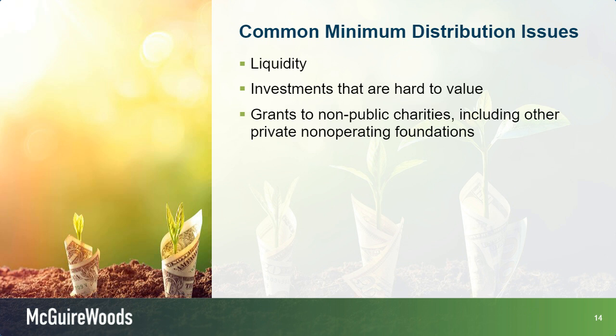And then the alternative investments also create some valuation issues. Yeah, so the second bullet on here is investments that are hard to value. Because remember, we said the way this process works is it's 5% of the value of the assets that are not part of your charitable activities. And so that means you've got to value them. And for publicly traded stocks, it's a lot of times easy to calculate because you can look up on the exchange whatever it's trading at right now. It's the other assets. And even real estate's not difficult because you have to get it appraised, but I think you can do it every 5 years under the regulations.